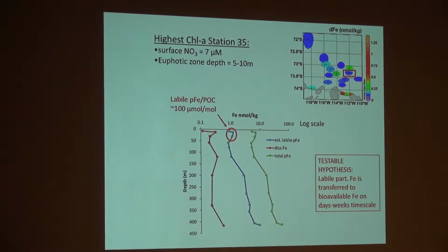But there's probably something else that we have to think about, and this is something that I have some data on that I have not written up, and I'm interested in pursuing this more. If you go to this one station, this is where that incubation experiment was done, station 35, surface nitrate is the lowest we see anywhere, 7 micromolar, still pretty high. Euphotic zone depth is extremely shallow, 10 meters or so, because of all the self-shading. If you look at the dissolved iron, I showed you this already, for this particular station, that's what dissolved iron looks like. Very low at the surface, actually goes to a little peak right under the euphotic zone.